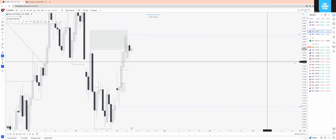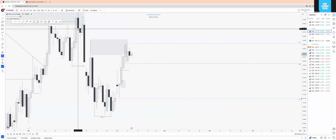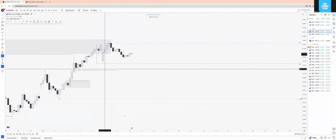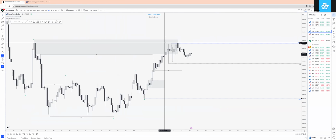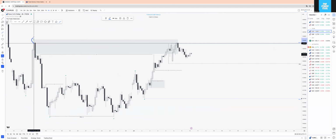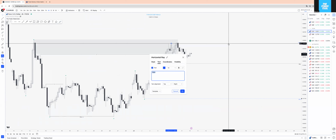Let's see what happened, because for now, it looks like our analysis is going to play out. Well, not really as of yet, because in the forecast we said we want to see price get up here. That didn't happen yet, but we did take previous weekly highs. So that's the first thing we notice here.